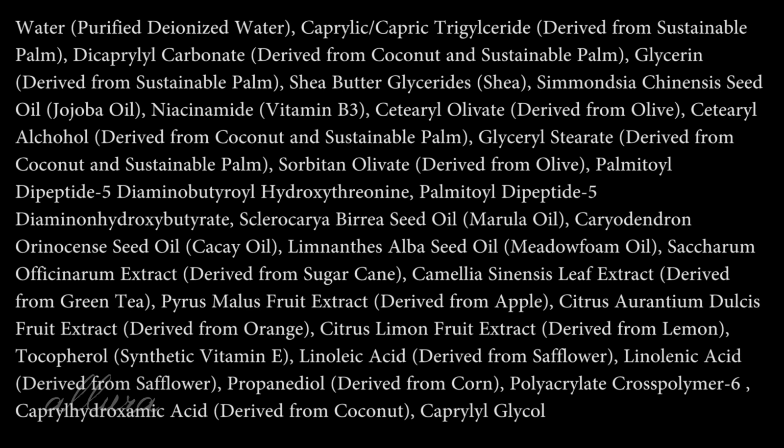So the first available product is the body lotion, which retails for $25, and you receive 6.8 ounces of product, which is a good amount of product for the price. Looking at the ingredients, we start with some really nice hydrating and kind of emollient ingredients right at the beginning, notably things like shea butter, jojoba oil, and we have, towards the beginning, some niacinamide, which is great too. That's a form of vitamin B3.